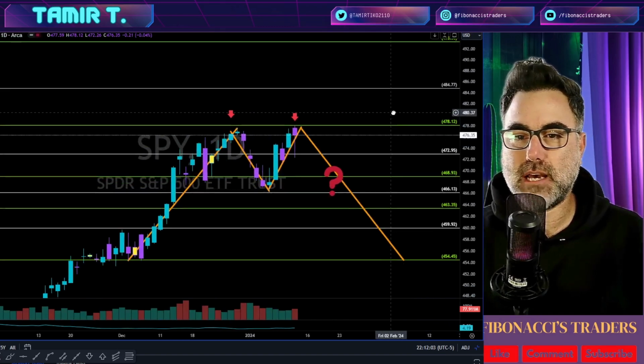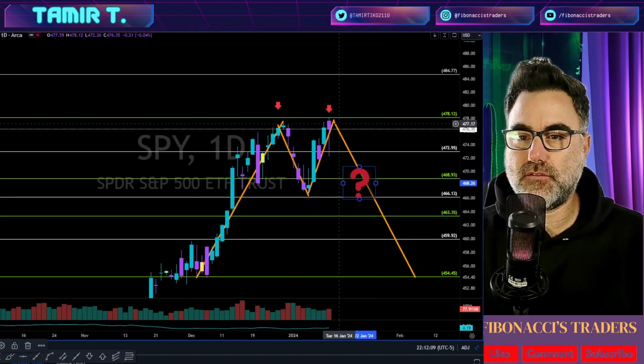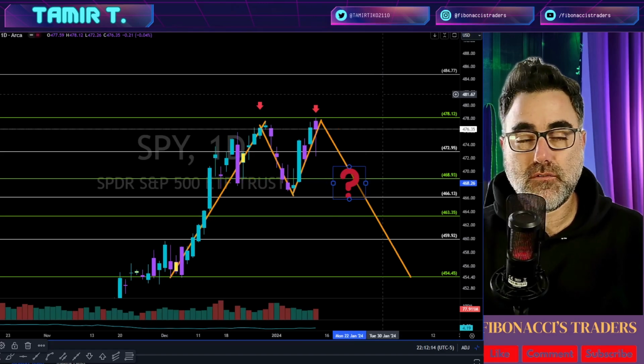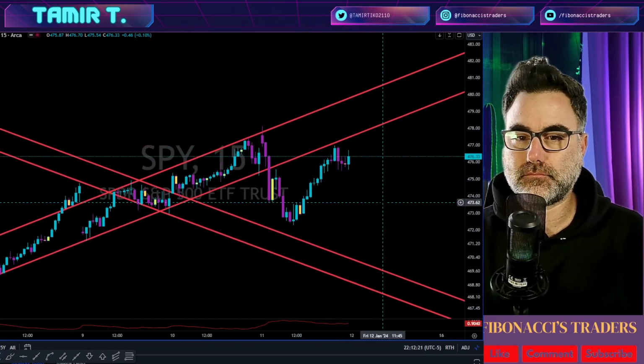Always prepare for both sides. Never be biased. Ignore the news. Trade what you see and use Fibonacci and trend lines to help you prepare for future price action. This is how the SPY looked on the 15 minutes today.